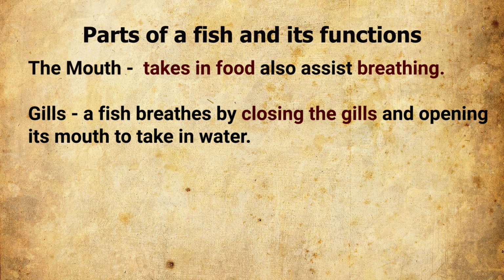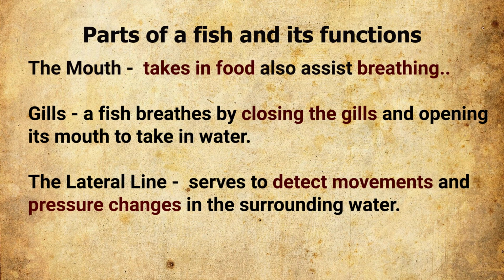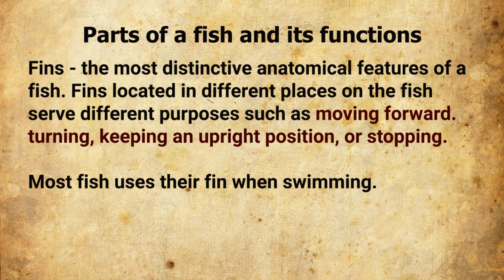Gills. What do the gills do? A fish breathes by closing the gills and opening its mouth to take in water. The lateral line. The lateral line is used to feel low vibration in the water. Used to feel what? Yes, the low vibration in the water. So we have the fin, the caudal fin, the pectoral fin, the pelvic fin, and the dorsal fin. Fins are usually the most distinctive anatomical features of a fish.